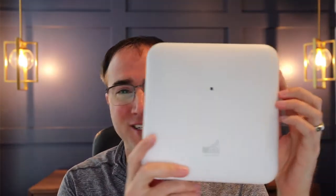Let's move on and talk about the AP33. So the AP33 and the AP32 are some of our newer models, and I've talked about them before, so I'm not going to get into a lot of the technical detail, but I haven't had the ability to actually show you one. So I actually have one to show you, and shockingly, it looks very similar to our existing AP41 and 43.